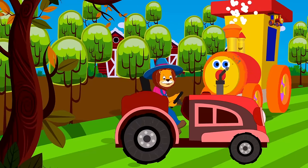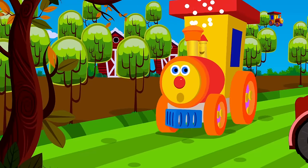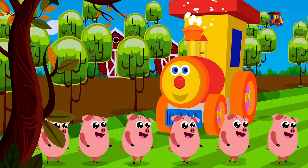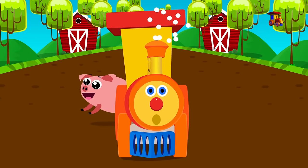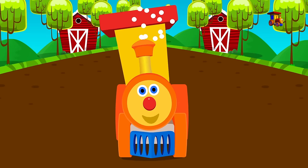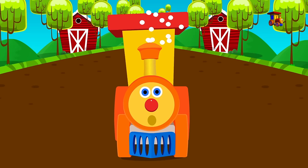Old MacDonald had a farm, E-I-E-I-O. And on his farm he had some pigs, E-I-E-I-O. With an oink oink here and an oink oink there. Here an oink, there an oink, everywhere oink oink. Old MacDonald had a farm, E-I-E-I-O.